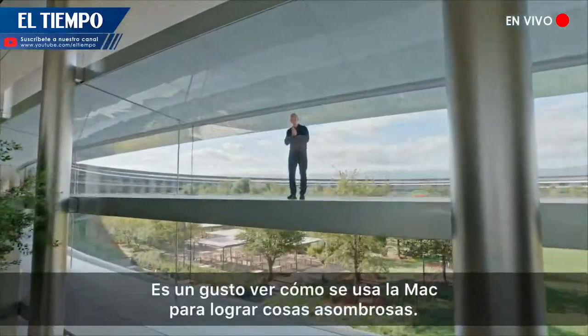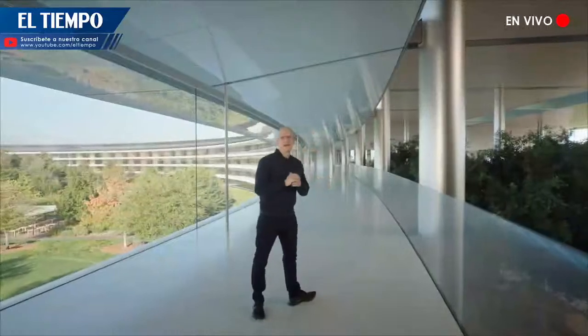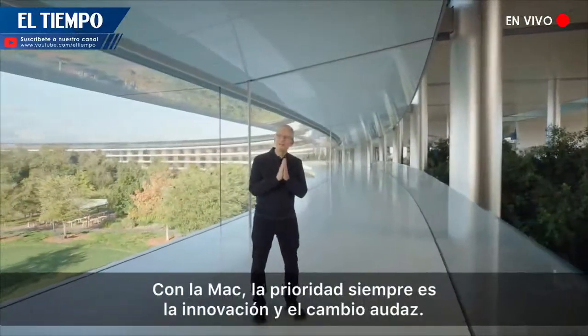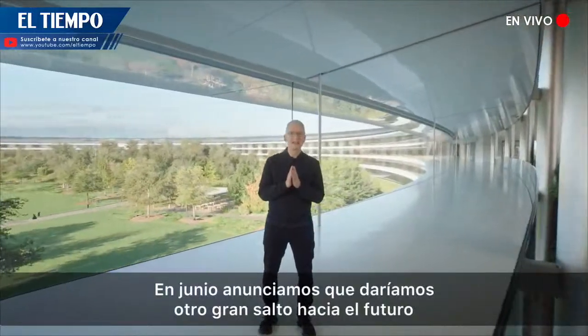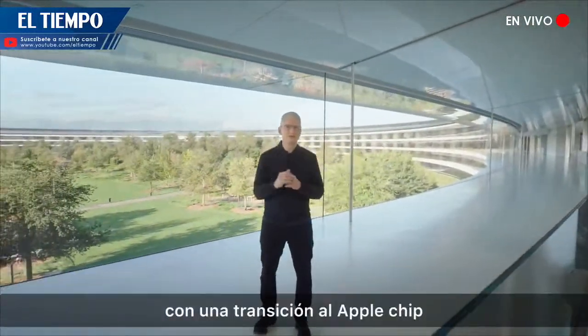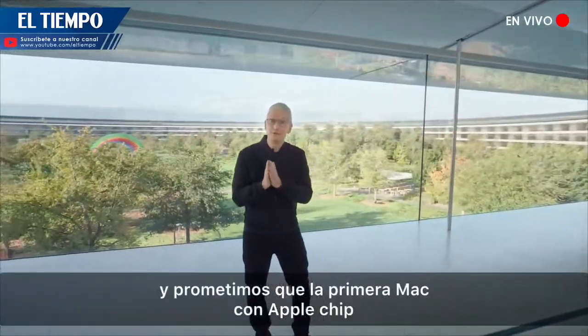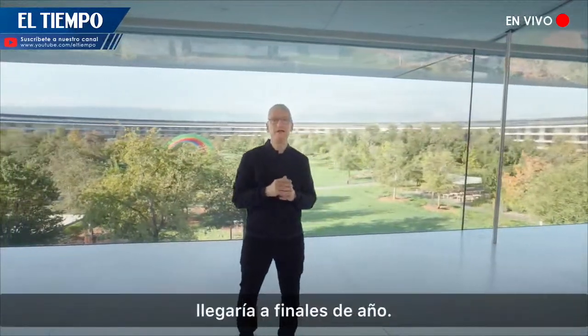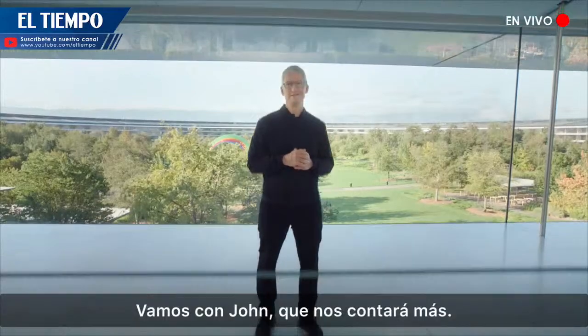It's great to see how people use the Mac to do such amazing things. The Mac has always been about innovation and bold change. In June, we announced that the Mac is taking another huge leap forward by transitioning to Apple Silicon. And we promised that the first Mac with Apple Silicon would arrive by the end of this year. Well, that day is here. To tell you more, here's John.